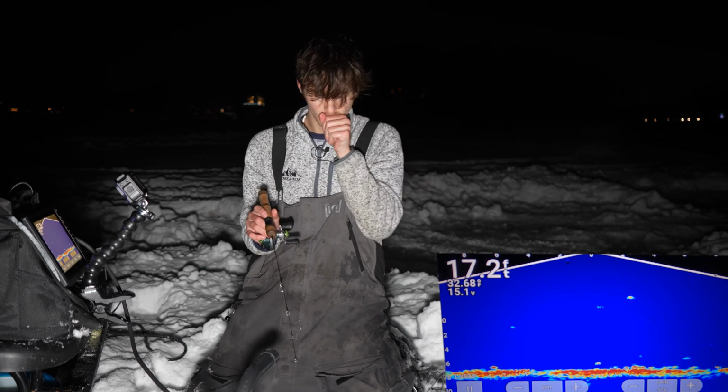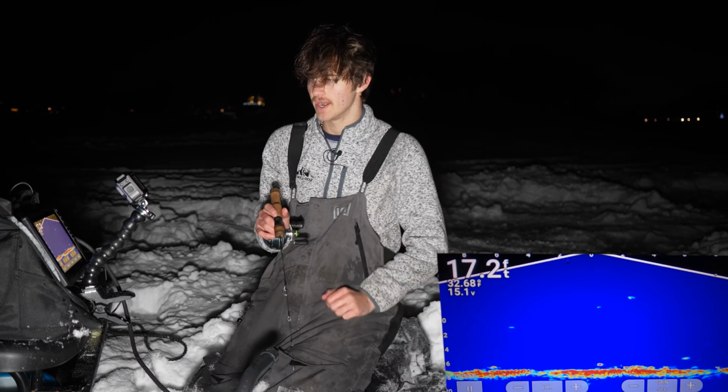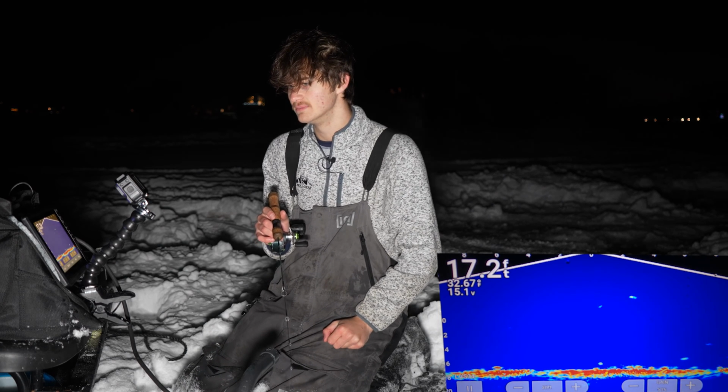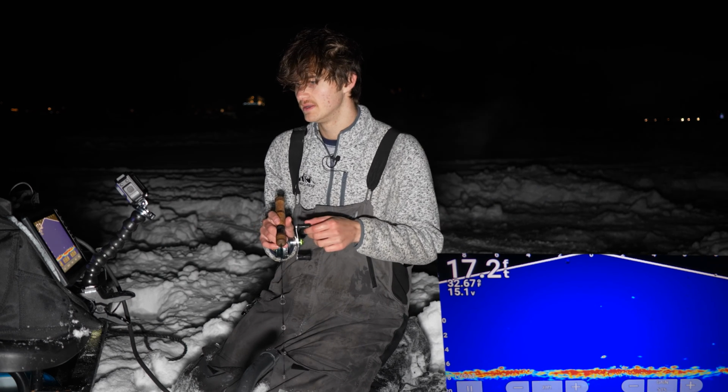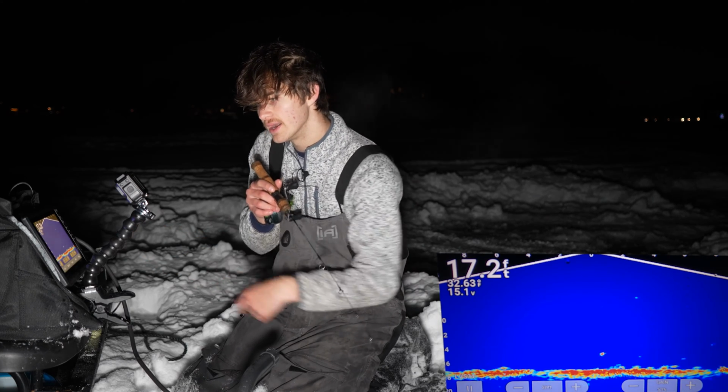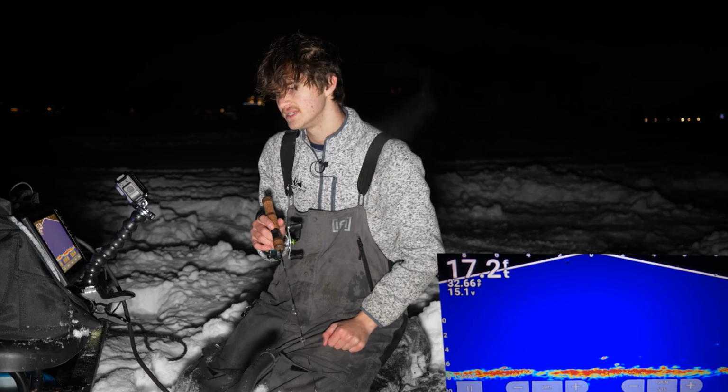Man, it's like 15 degrees right now. Not the most optimal conditions to be out here. But we got some moving fish. They are a little bit slow here. Not too surprising, but we're getting some to move. So we're gonna see here. I'm seeing some fish hugging bottom down there. See if they want to come off here.